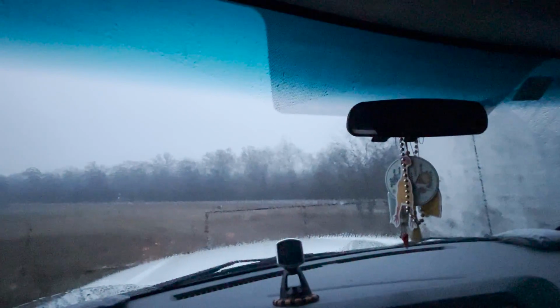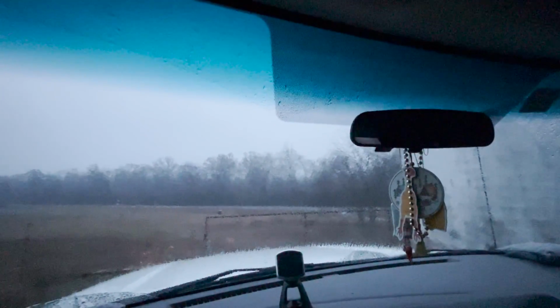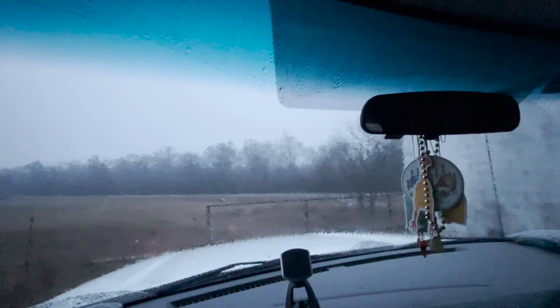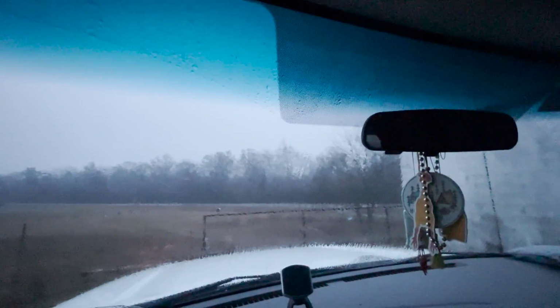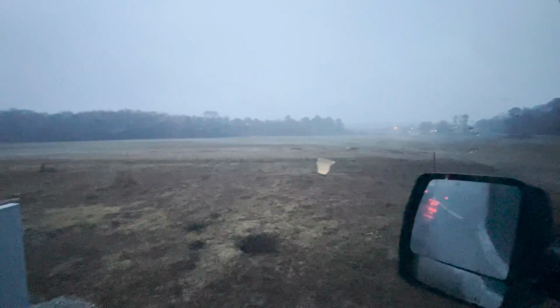Morning from the Choco Loco Creek campground in somewhere Alabama. So I'm about 45 minutes east of Birmingham. I'm going to head back into Birmingham to the Red River Park, I think it is. I keep forgetting the name. Anyway, it has the word red in it. Yeah, so this is where I stayed last night in a field.